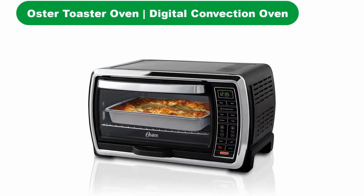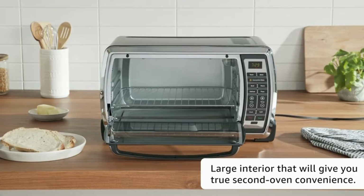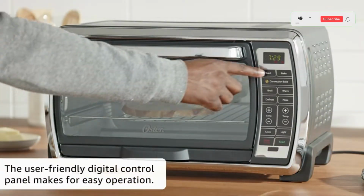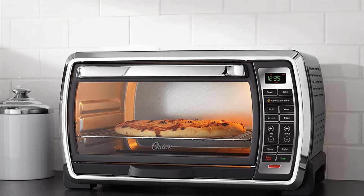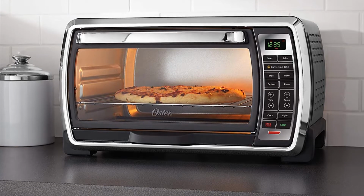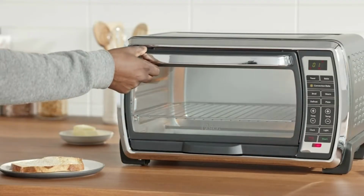Number 2. Our second best pick is the Oster Large Digital Countertop Convection Toaster Oven. Oster is a complete digital convection countertop toaster oven offering you different shades of toasting as desired. This 6-slice convection toaster oven is very fast at toasting and even cooking. It has a wide temperature range of 150 to 450 degrees Fahrenheit. The large interior has enough space to keep your meal accurately in place. To check the meal condition, don't worry, there is a clearly visible interior light. The 2 rack positions of the oven are the perfect place for toast or roasting. It includes a durable baking pan and a removable crumb tray, easy for maintenance.